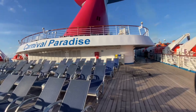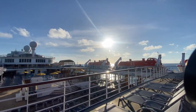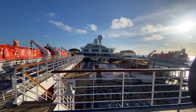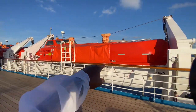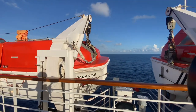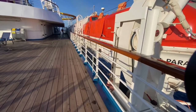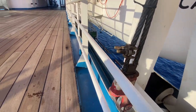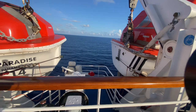Beautiful view. The pool there. The wonderful view of the ship and the ocean. There are your lifeboats. These are stationed at every muster station. So when you get on, you do your muster drill, the location they tell you you're supposed to be at, like you can see there. Down there it says 14. Yeah, you need to know that, so this is where your lifeboat is. If something was to happen, they need to evacuate everyone.